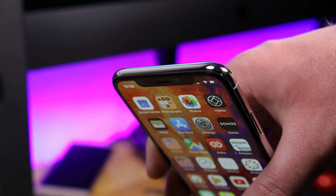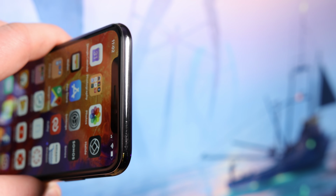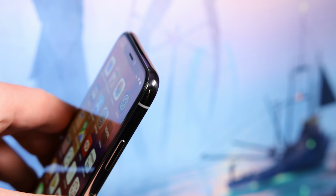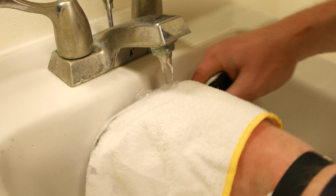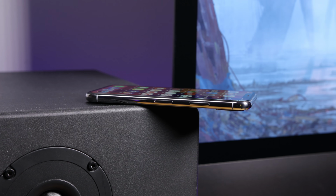You'll start to notice that the phone really starts to look excellent. And I was stunned at how good it looked. And then when I was done, there was some gunk stuck in the microphone port and in the mute switch, and I just washed it out under the sink with a little bit of a toothbrush. And boom, it looks gorgeous.